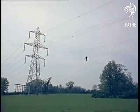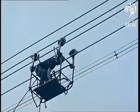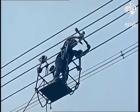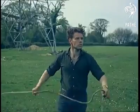This is where the pylon men turn spacemen. So the wires don't bang together and short the whole system, they're kept apart by flexible spacers, what you might call keeping up the high tension.